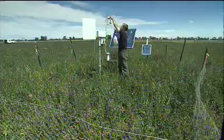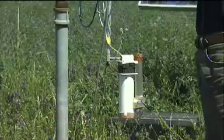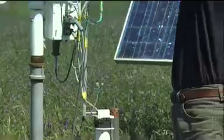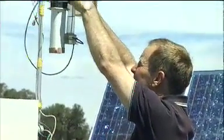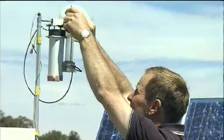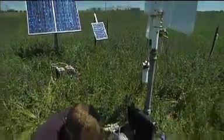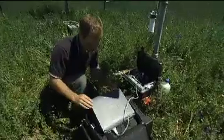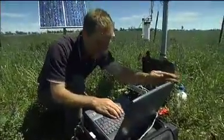We take quite detailed meteorological measurements. We have a direct measure of the amount of water that's being transpired through the leaves of lucerne during the day. We also take quite detailed livestock measurements, as well as measurements about the amount of lucerne dry matter that's available, and some measures of leaf area, as well as density measurements.